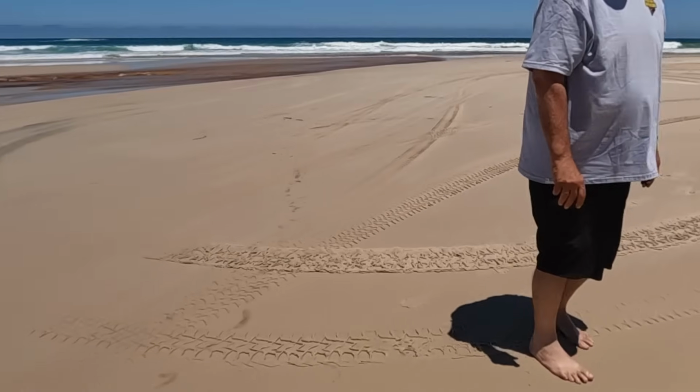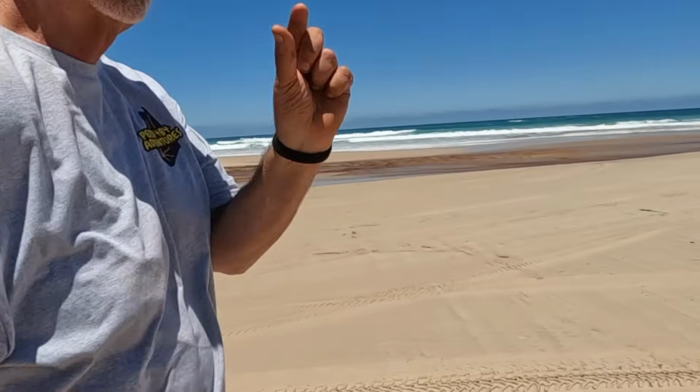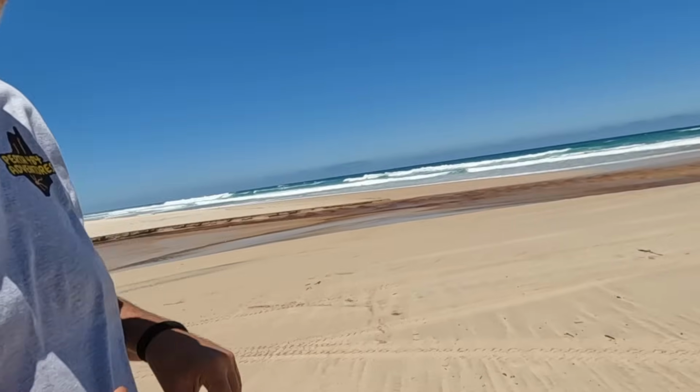Funny how when you first look at it, it looks difficult, but it's actually quite easy. It was very simple, but when you get there and you can't see anything, I thought maybe a little bit of wee might have come out. No, that's easy.